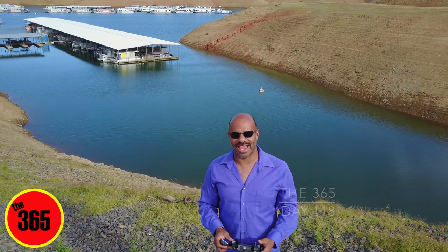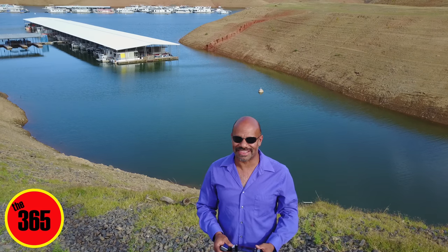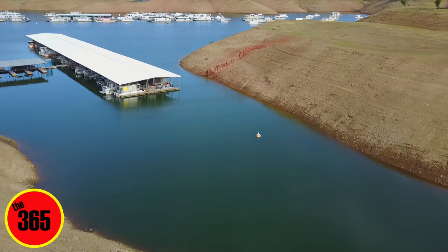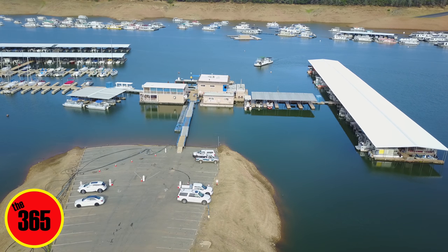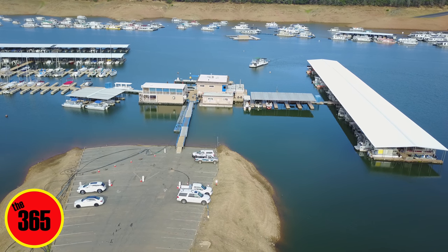I am up here at beautiful Bidwell Marina, an old hangout of mine, and I thought I'd show you the view from the other side of the lake. So here we go. There we go. That is a full shot of Bidwell Marina from about 80 feet up.